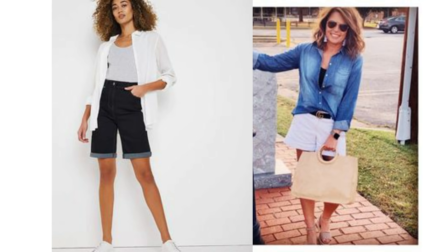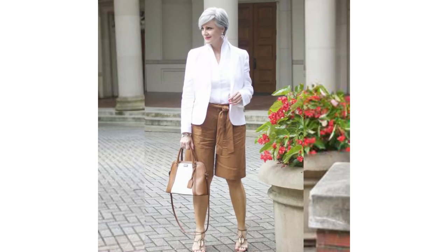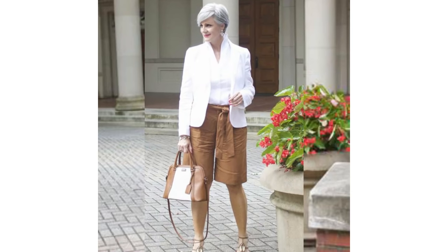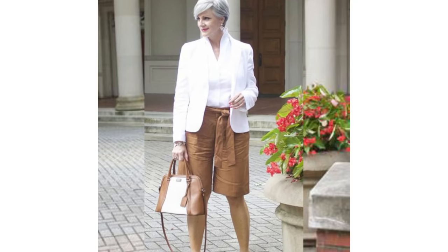Blazers also look gorgeous worn with shorts, smartening them up in an instant. This is a very on-trend look with Bermuda style shorts, and it's a look that I think any age could do. This look that Beth is wearing is stunning. The colours are fabulous together, and it's such a classy looking outfit.